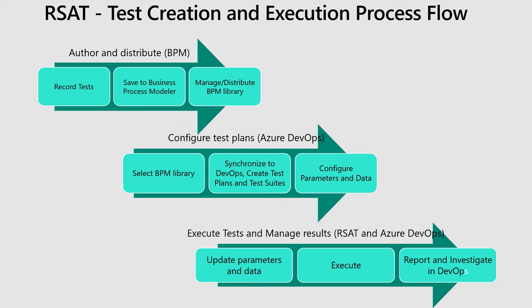Correct, yes. So there are several improvements that we do have on our backlog for the RSAT tool, and one of them is exactly what the lady had just called out, which is the ability to record an automated test that would include intercompany transactions when you do need to change companies. Right now, the RSAT tool is company or legal entity specific, and that's all you could do within that one. We do have that on our backlog.